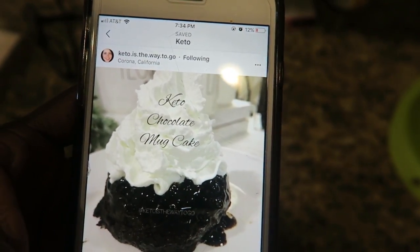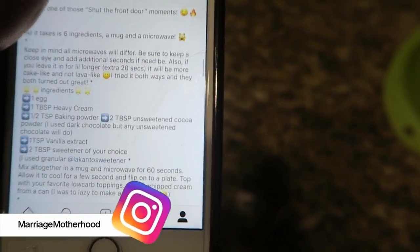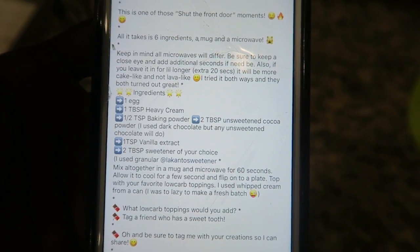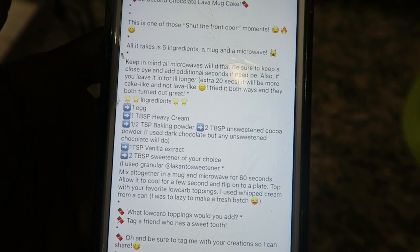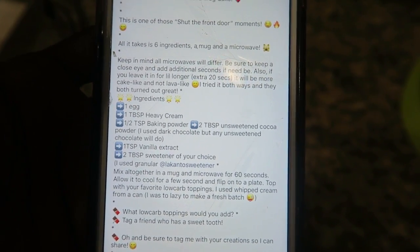I got it from Keto is the Way to Go on Instagram, and it's literally just 1 egg, 1 tablespoon of heavy whipping cream, 1/2 teaspoon of baking powder, 2 tablespoons of unsweetened cacao powder, 1 tablespoon of vanilla extract and 2 tablespoons of sweetener, which I have erythritol. So let me go ahead and get this started.